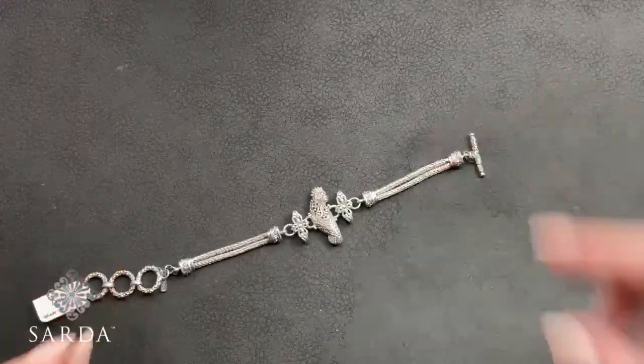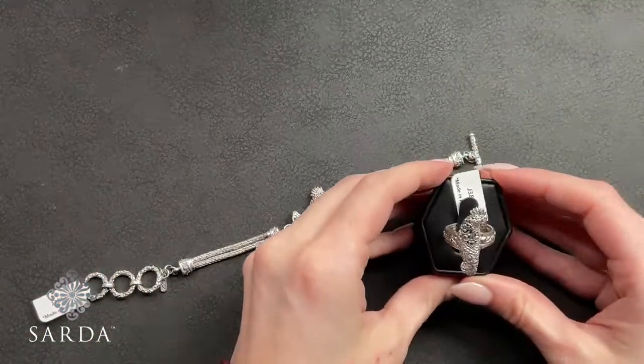There's so much color popping. Hard to see it, which isn't a bad thing when you're looking for beautiful gemstone jewelry. Oh, we've got this fun little parrot set. Look how cute he is. Oh, yes.